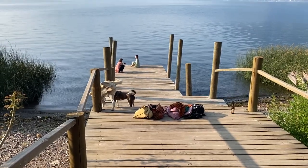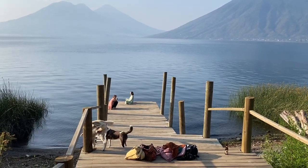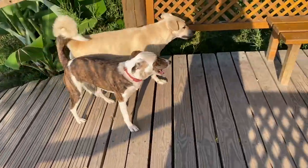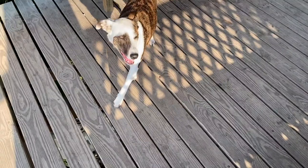Of course, he has to pee on the pole. Well, that's a dog's life, eh? Dogs are the most entertaining part about San Marcos. That's what we call it, San Marcos. I'm gonna miss these guys. I'm gonna miss you guys.